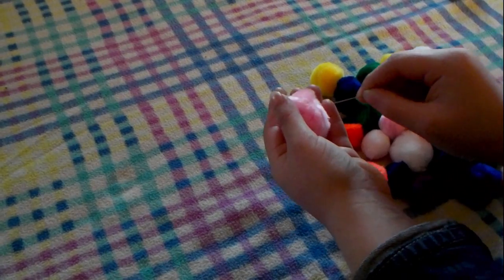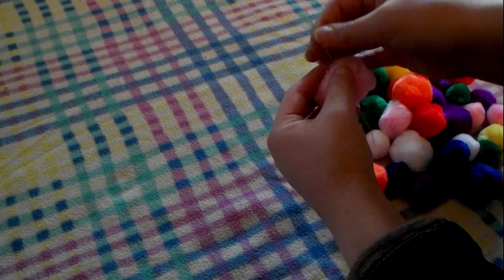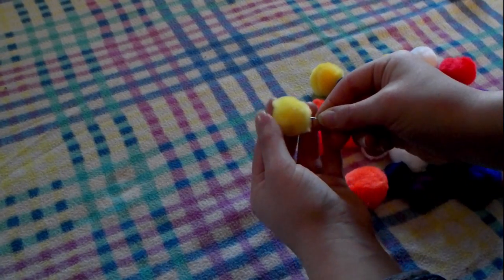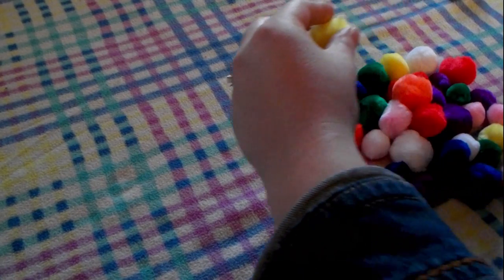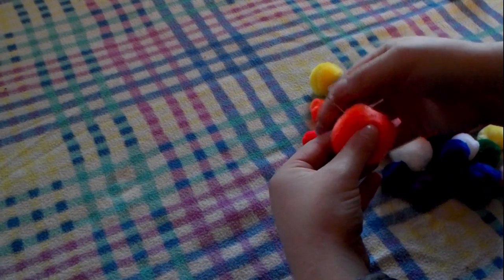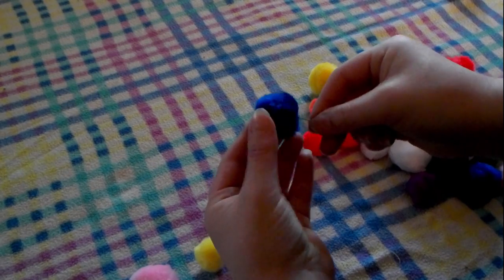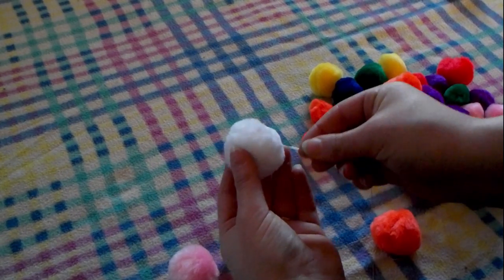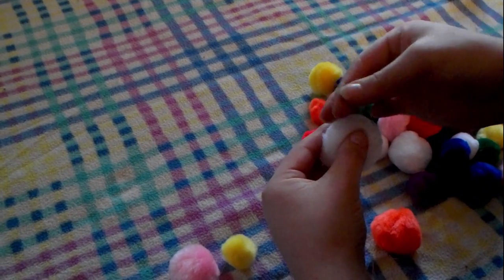Put the needle through the pom-pom. This part might be a little bit difficult, I don't know. Do about 5 on each strand, or however many you want, and try to space them out a little bit. And I did different sizes. You can choose how you want to do it, of course. And I did 6 of these. I just kept going until I ran out.